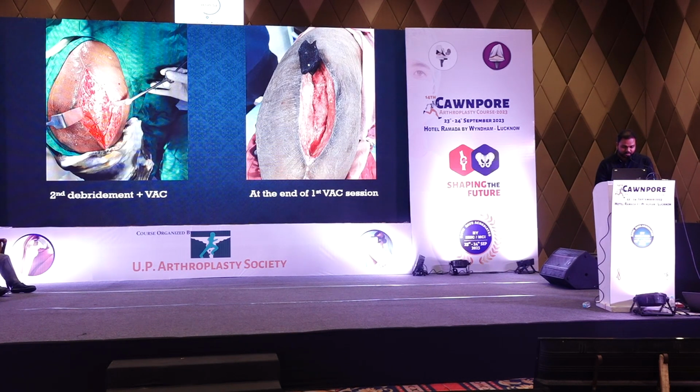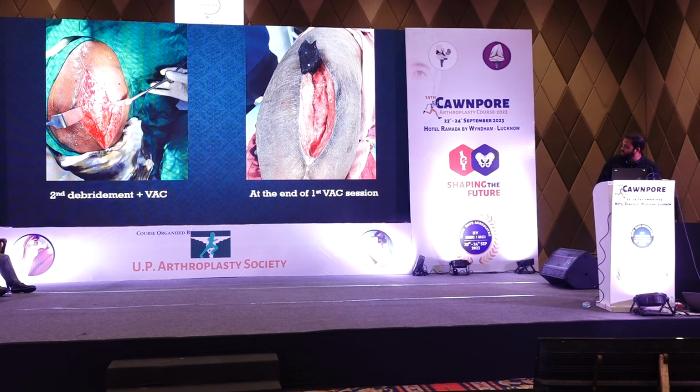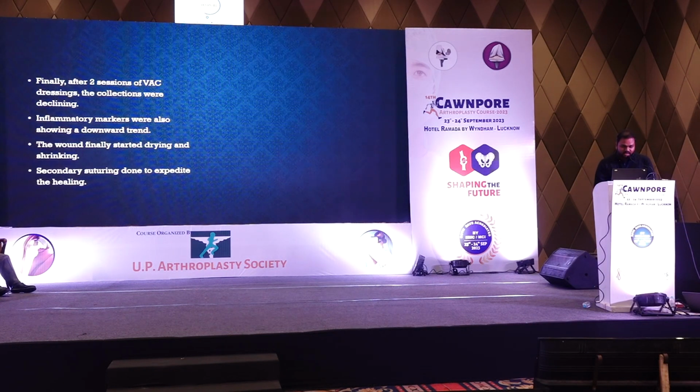Then I did the second debridement along with the VAC, and after the first session, a week later, I put in one more, because you can see at the bottom there's some fluid collection in the second pic. Finally after 2 sessions of VAC and the dressings, the collections were declining, inflammatory markers were showing a downward trend, the wound was drying up and shrinking, and I did some secondary suturing from the bottom up to expedite the healing.